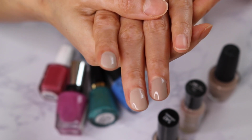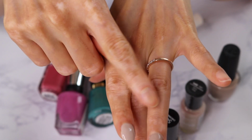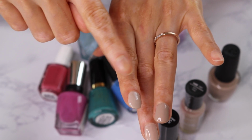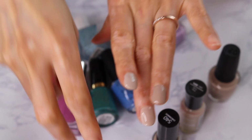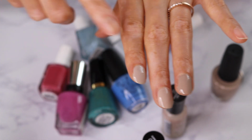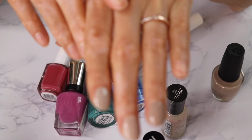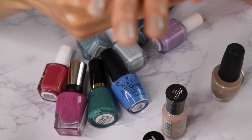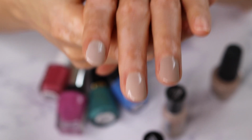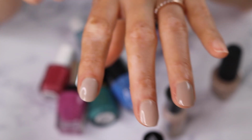But since they're very similar, I'm definitely going to be getting rid of one. These ones especially are more similar than the other one. So these two, this one is the OPI, and this one is the Sally Hansen in the shade Bear Hug. Oh gosh, this is so hard. Okay, so after a lot of consideration and a hard decision, I think I'm gonna get rid of the Sally Hansen. I'm gonna be keeping the OPI.